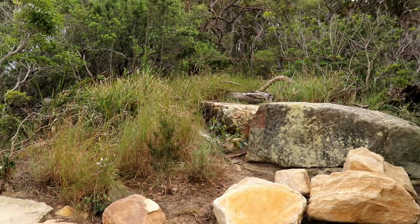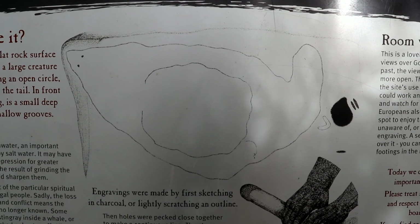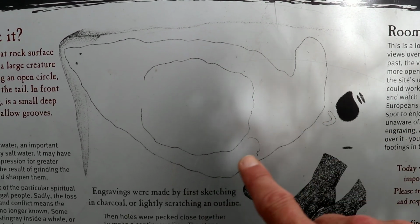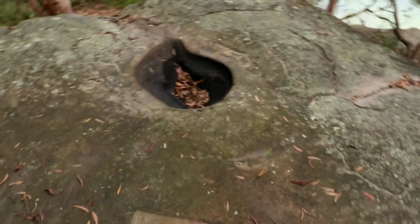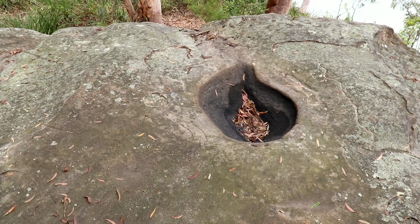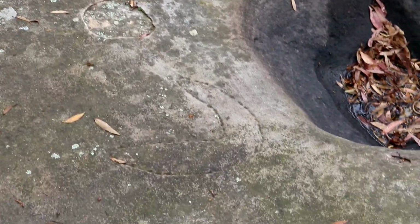Anyway, we'll keep wandering. Okay, well, there's a large engraving here, perhaps of a whale. It actually has another, something round inside it, but hard to tell. As per normal, there's usually that rock pool next to the site to lubricate the axes. Just make out a boomerang here.